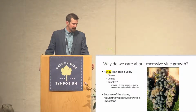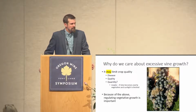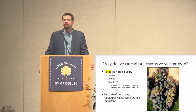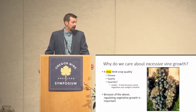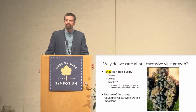This is a picture of a Cabernet Sauvignon cluster. It looks like it should be at veraison, but that's at harvest. Who wants to drink wine made from something like that? I don't. But yeah, that was the interior of a very dense canopy, no leaf removal, and you see a lot of those grapes didn't get any light. That's why they're green and pink. And of course, that's where we see the botrytis bunch rot.